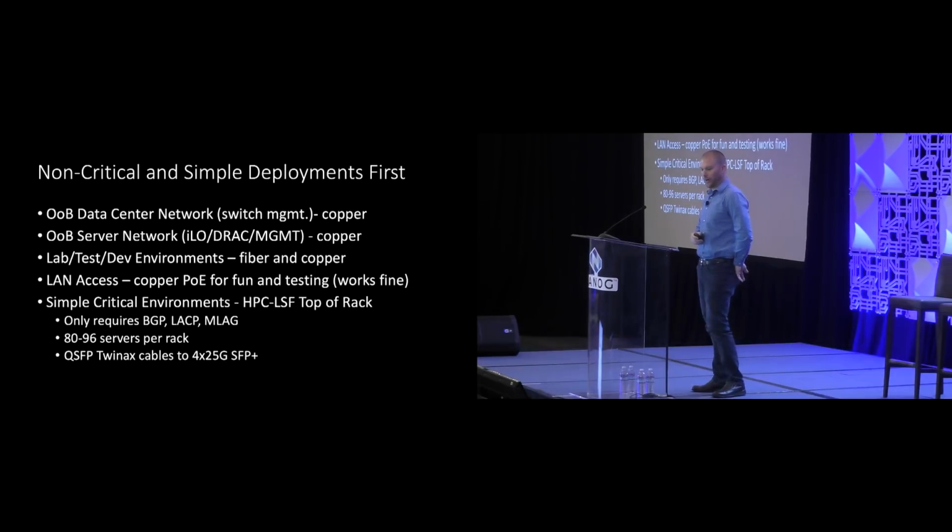And then a simple critical environment, we run a HPC grid to develop all the chips for all your phones and modems, things like that. And that requires a lot of compute. So one of our high throughput tests was basically a pair of 100 gig leaf switches hanging off mostly Arista network, and a stack of servers all connected at 25 gig just to measure raw throughput and LACP, MLAG, things like that.